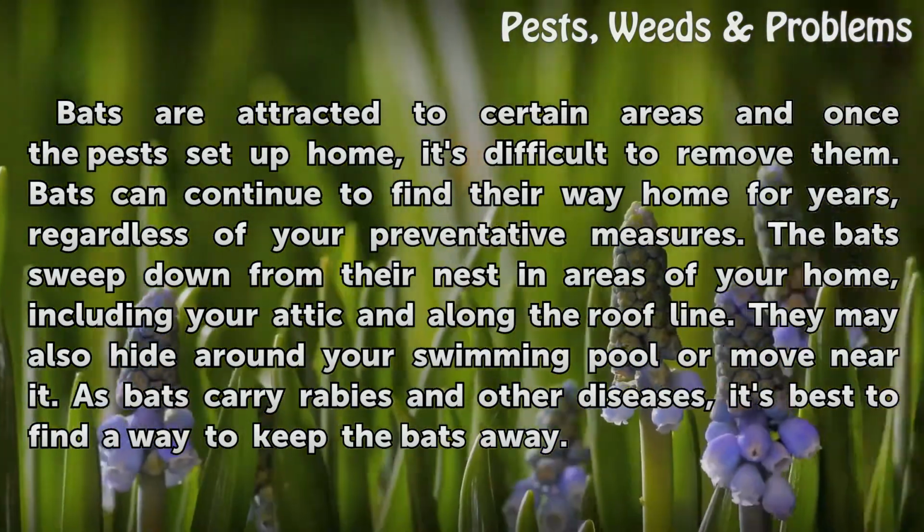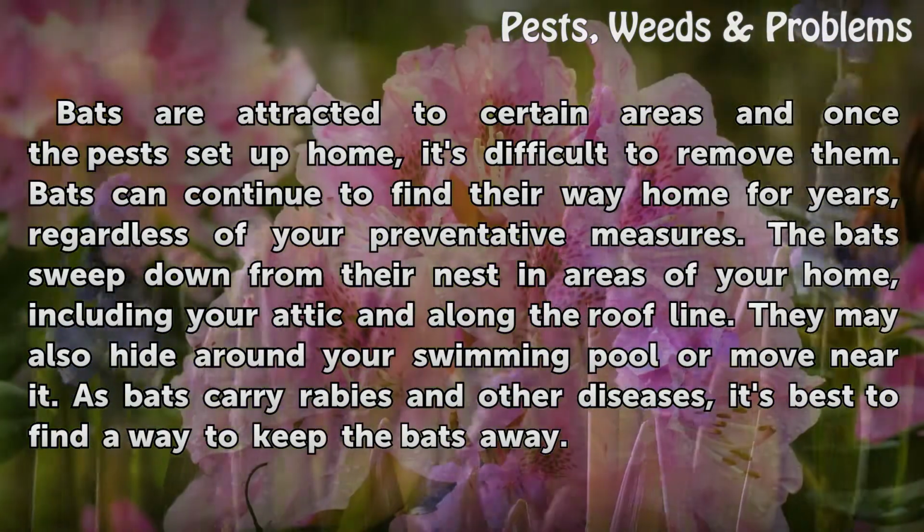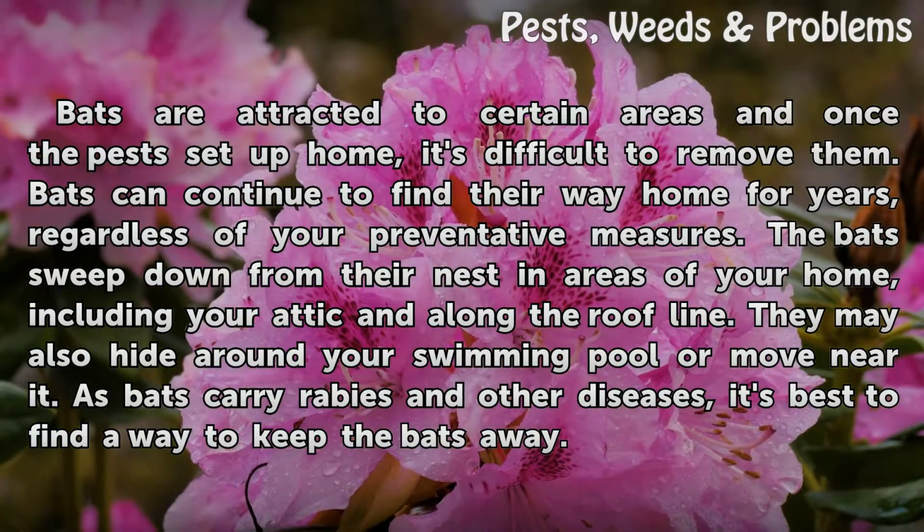The bats sweep down from their nest in areas of your home, including your attic and along the roof line. They may also hide around your swimming pool or move near it. As bats carry rabies and other diseases, it's best to find a way to keep the bats away.